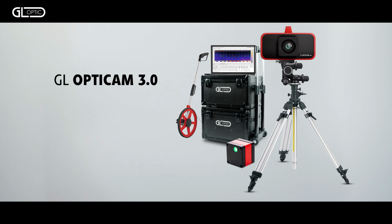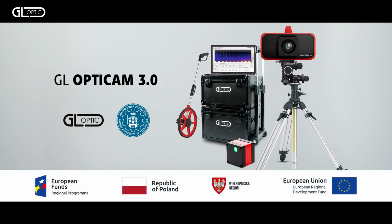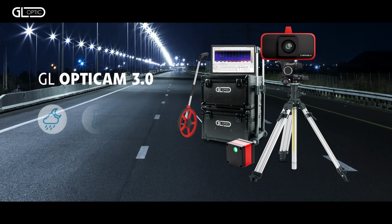It was designed by a team of GL Optic engineers in cooperation with experts from the Department of Lighting Technology of Poznań University of Technology as a part of a research and development project co-financed by National Research and Development Center. The goal of this project was to create a complete measurement setup which offers verification of luminance distribution under real and varying weather conditions.